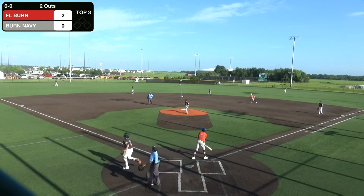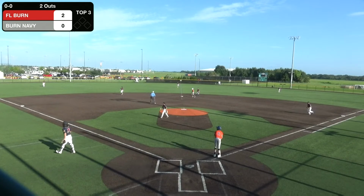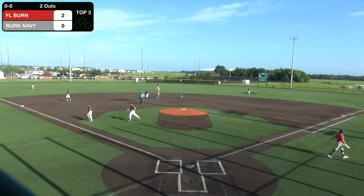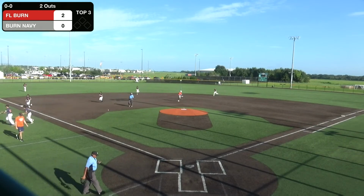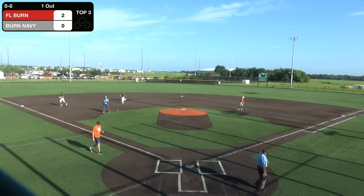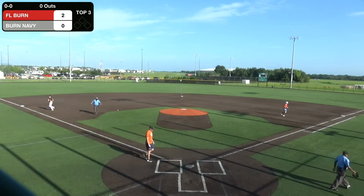Takes this one. Ball pops up, and it is going to stay in fair territory, and they catch that for the 3rd out. So 1 pitch, 1 swing. There's our 3rd out there. A foul pop-up, caught by the 3rd baseman just inside the fence. Will be out number 3.